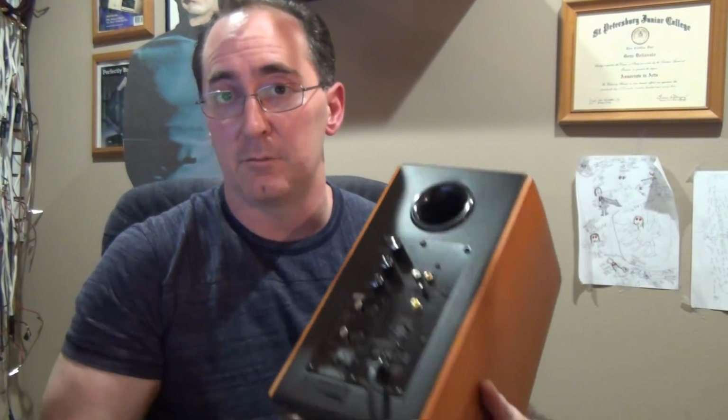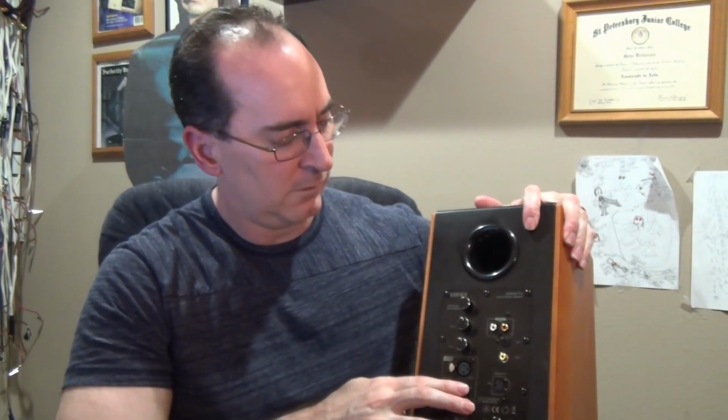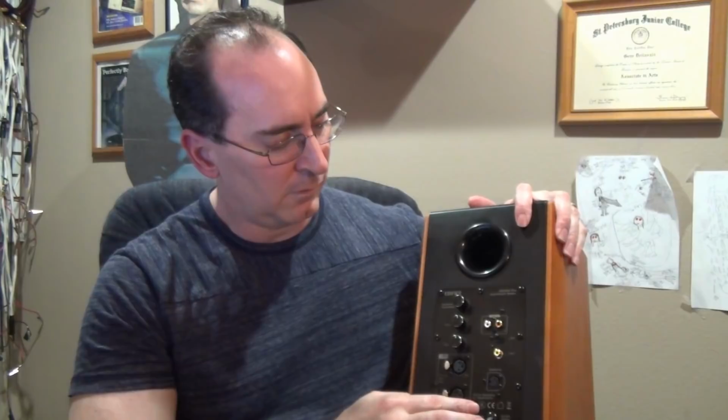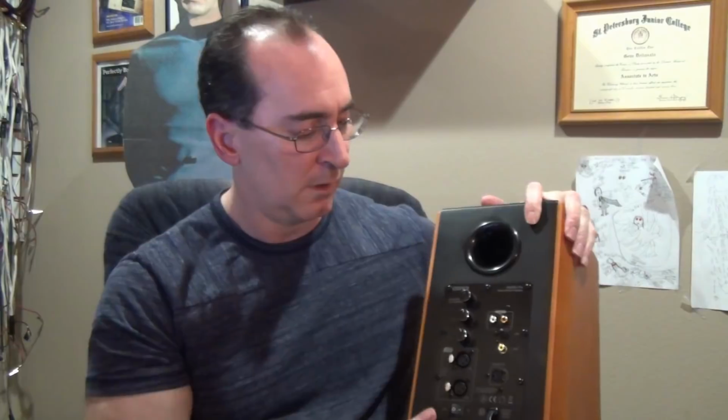And then the back is where you have a lot of connection options that you don't always get in $400 active monitors. So you've got balanced inputs, unbalanced inputs, you've got a coax input for digital audio, and a Toslink input. And the Toslink input is what's really compelling to me, because this is what makes it stand out as an alternative to getting a $400 soundbar. You can plug this right into the Toslink output of your TV into here, and you can have much better sound than you're going to get from a crappy $400 soundbar.